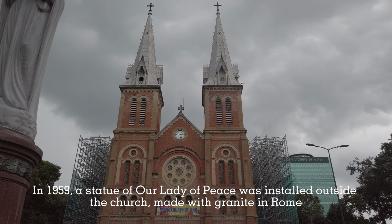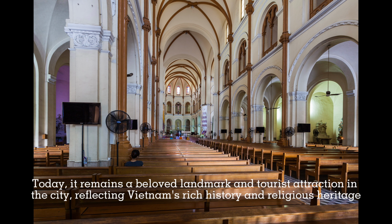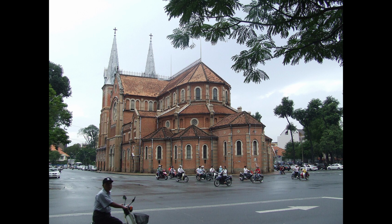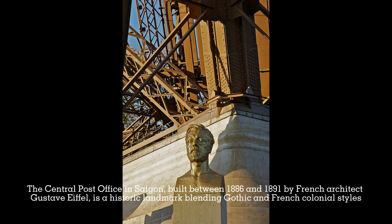In 1959, a statue of Our Lady of Peace was installed outside the church, made with granite in Rome. Today, it remains a beloved landmark and tourist attraction in the city, reflecting Vietnam's rich history and religious heritage. The Central Post Office in Saigon, built between 1886 and 1891 by French architect Gustave Eiffel, is a historic landmark blending Gothic and French colonial styles.